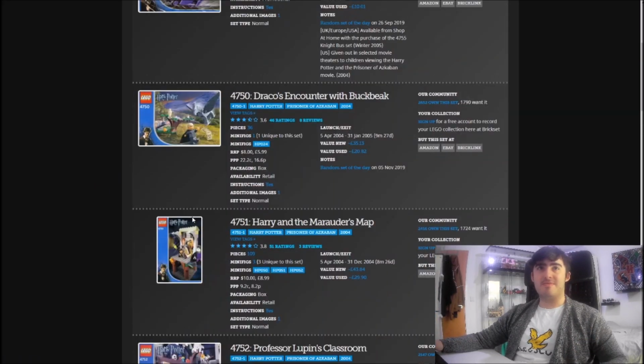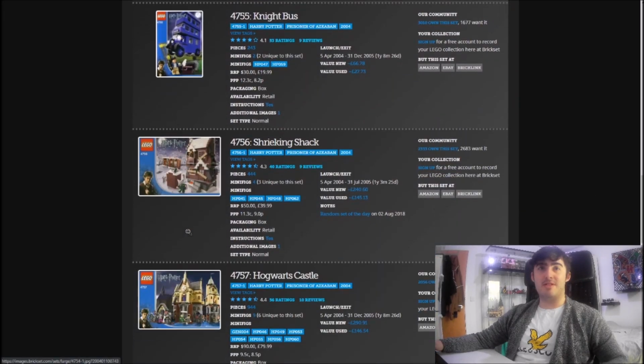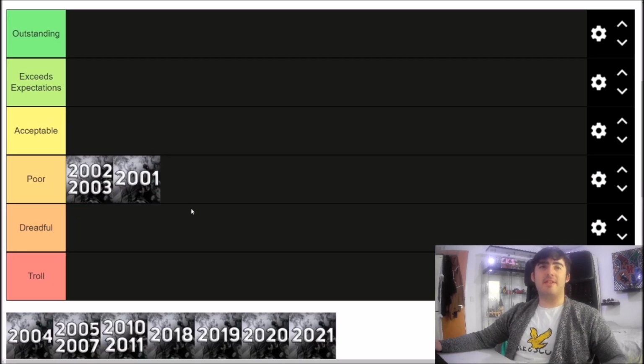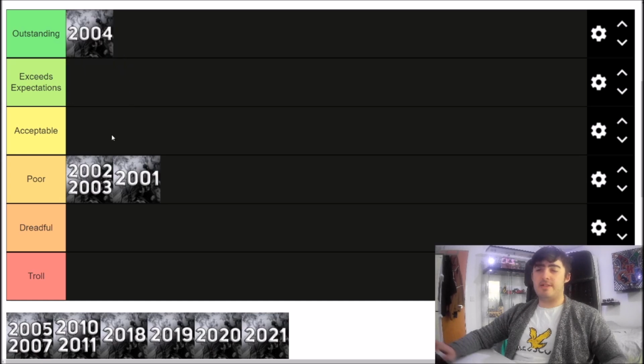But yeah, this wave is fantastic. It really is. It might actually be one of my favourites. No, it is one of my favourites. But does it go in outstanding? It goes in outstanding. There's so many fantastic sets. The Hogwarts Castle with the swinging pendulum, the motorised Hogwarts Express, the Shrieking Shack. It goes in outstanding in my opinion.